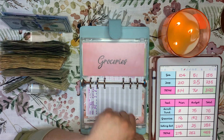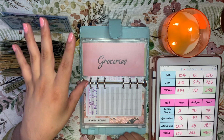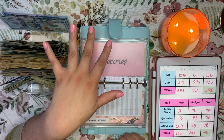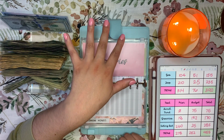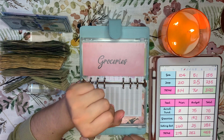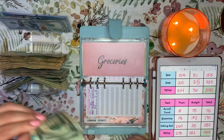I usually only budget 100, but I feel like the cost of groceries has not only increased, but if I'm going to try to eat out a little bit less for lunch, then I need to increase this budget a little bit as well. So I'll be adding 152.